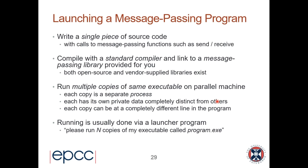And to launch a parallel program, we're normally given a launcher program. It's typically called mpirun, where you say, please run n copies of my executable called program.exe. You don't have to log onto each machine and run the program by hand. For convenience, there'll be a launcher program. But all the launcher program does is launch multiple copies of your executable.